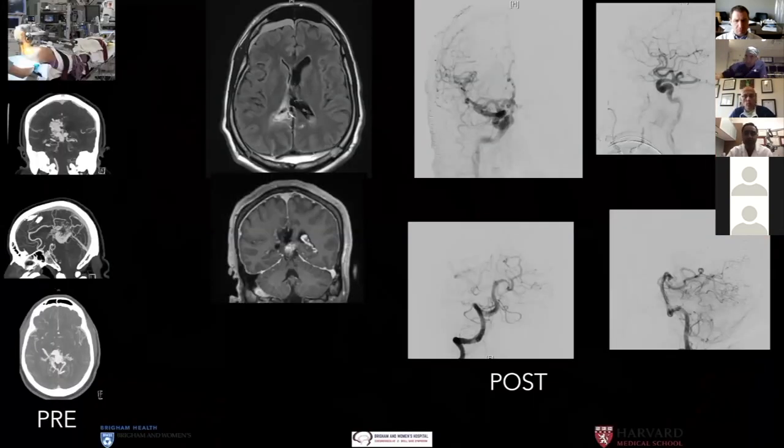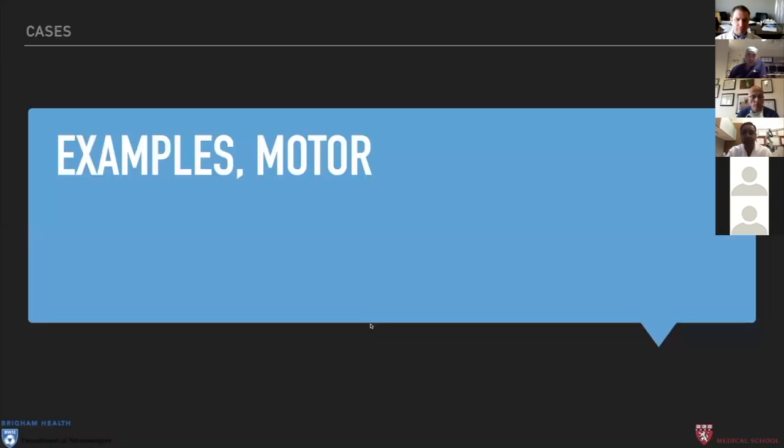And here's the whole case put together, pre-op, post-op. You see it's not a lot of damage to the brain because we're coming in on the contralateral hemisphere, not using a retractor on the brain. You can use a retractor on the AVM, I think. But it's different than the post-op angiograms, and he did very well. I'll give you some examples now.